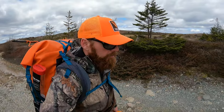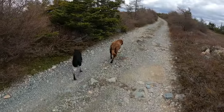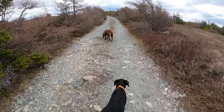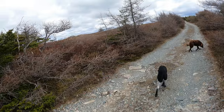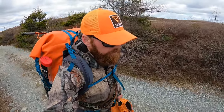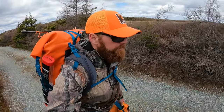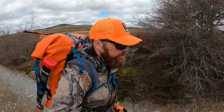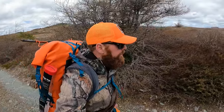Just stopped and took Molly's pack off. Noticed she was starting to slow down a little bit. She's usually way up ahead like she is there now, but she started to hang back by me a bit. So I'll carry that now for the next little while, maybe for the rest of the day. She's going on 10 years old now, so I don't want to push her too hard. Last thing I want to do is hurt her legs or something like that.